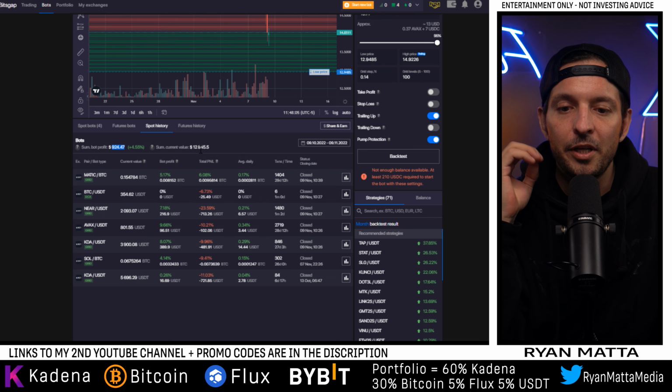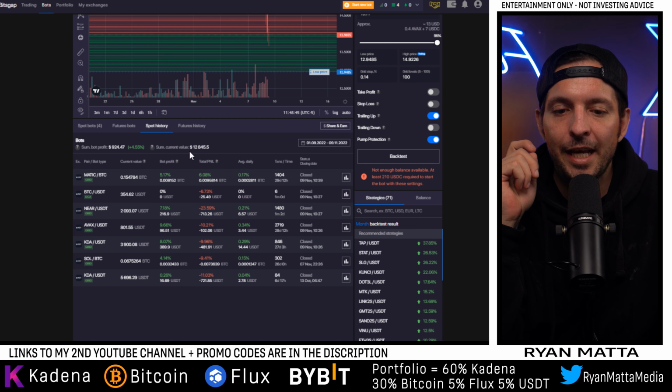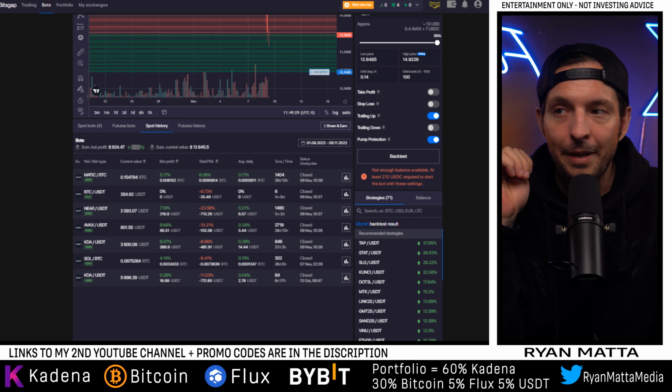So right here is a summary of the bots that have been closed out. So over the last 30 days, we can see that my bots started with a total of $12,885. And over that time period, they were able to generate $924, which would have been around 4.55%. So let's just do the math on this together.